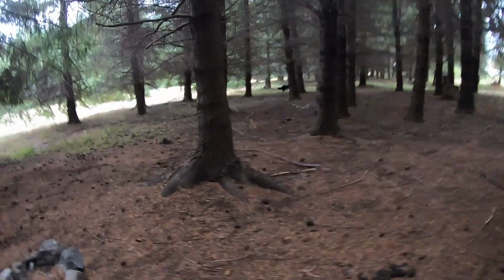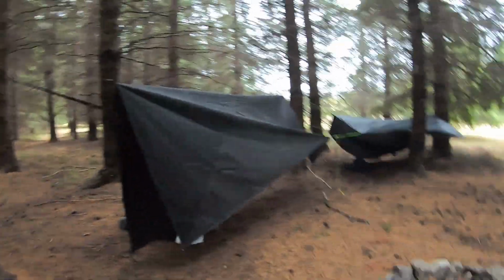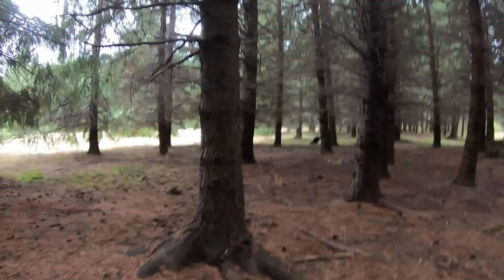I did have this all set up, but you know, I used more than my 5 items to do that, so first thing I gotta do is cut some stakes and redo my tarp the right way. And I'll use the axe for that. Like I said, there's enough debris around here, I don't have to worry about it.